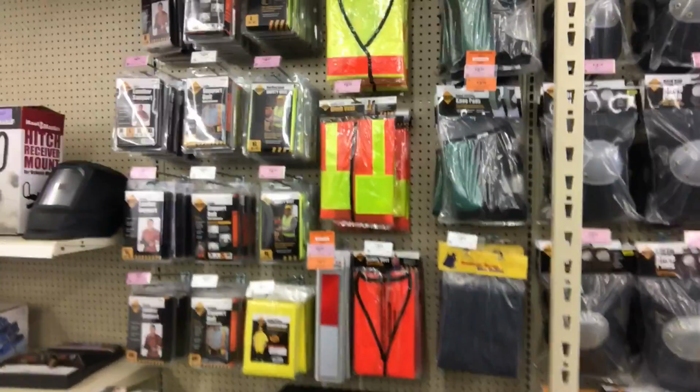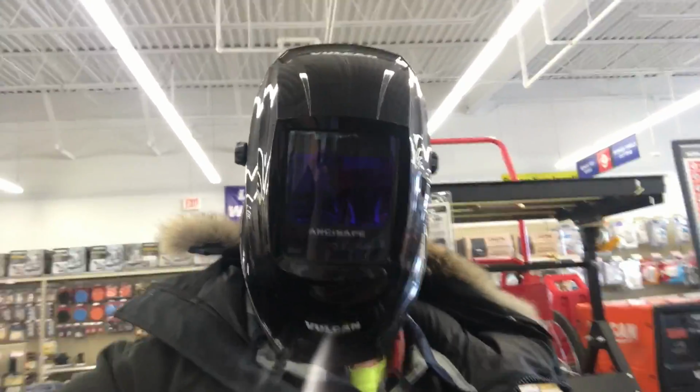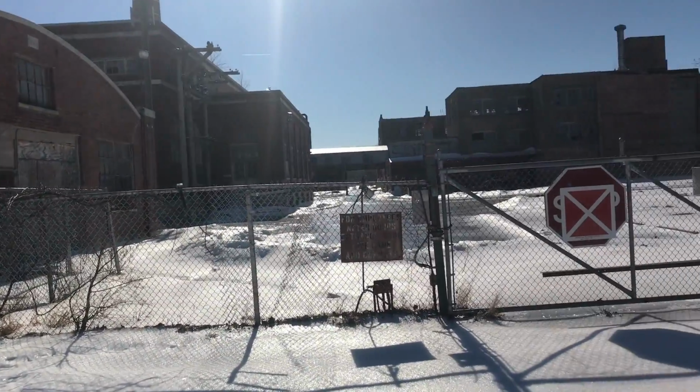Now it's time for our second attempt at the factory, where we explored so much more, and went into such great detail and depth. So guys, I'm here, and I'm about to buy one of these safety vests. LOL, that's the only thing I have to say. Back at the factory, we set our insane plan into motion.